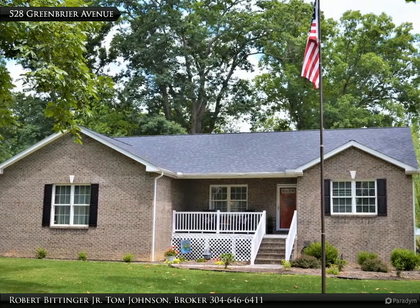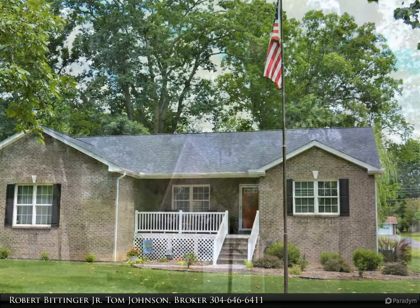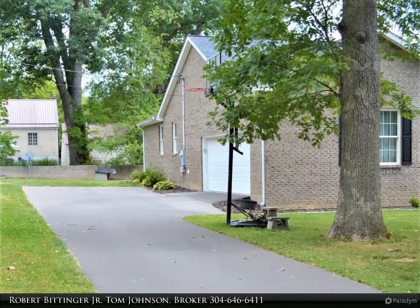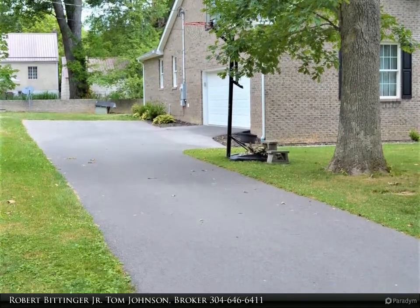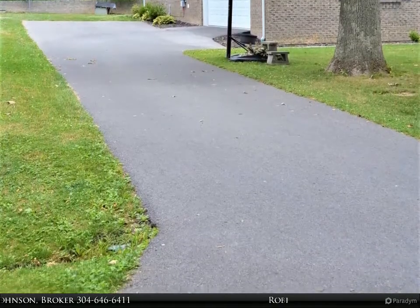Located in Villa Park in White Sulphur Springs, this beautiful brick home has a very spacious open floor plan. This home offers 4 bedrooms and 2 and 1/2 baths. Less than 1,000 feet from the Gunnoe Memorial Park and Lynch Field that features the new community pool, track, tennis courts, basketball courts, softball fields. This is a must-see.